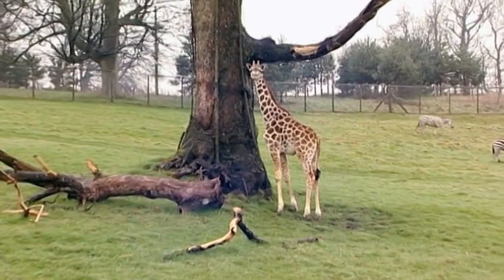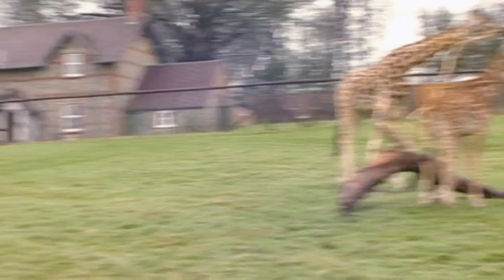And obviously popular with the visitors, with all the cars that are around us now. Yeah, all the baby animals are always popular. You get some small animals out here. Of course. And the people love it.